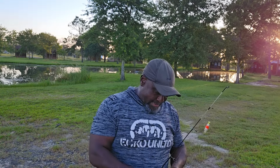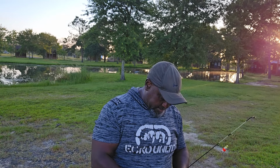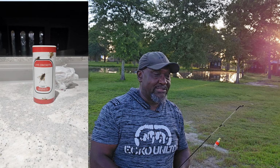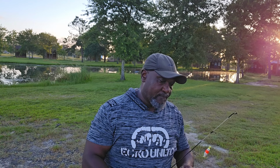I don't know if I told y'all this yet, but I went to the store last night, to Miller's, where I normally buy my worms, and I bought a container of crickets. I've never used crickets before. I don't know how to use crickets, but that's why I brought this little pole. I think I'm gonna put my cricket hook on here, and hopefully that gives me less room for error, and we're gonna fish with crickets later on today.